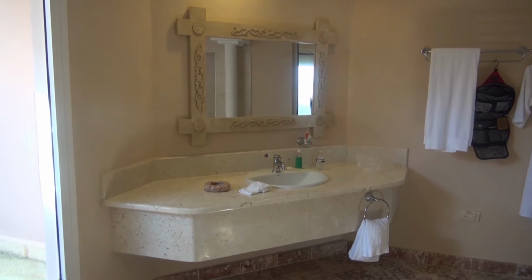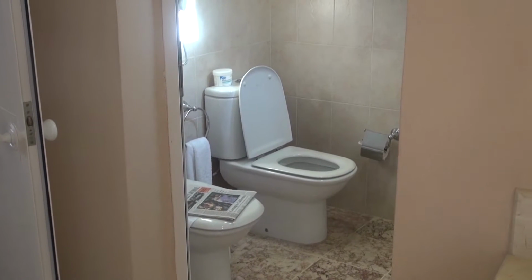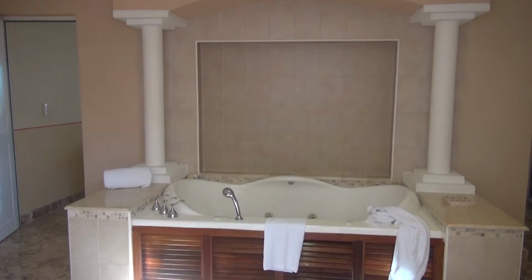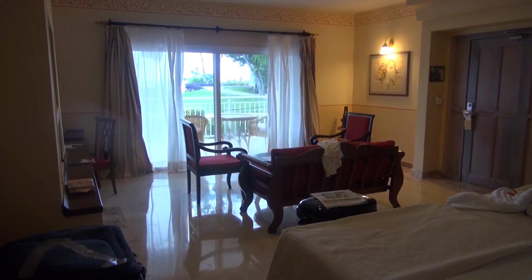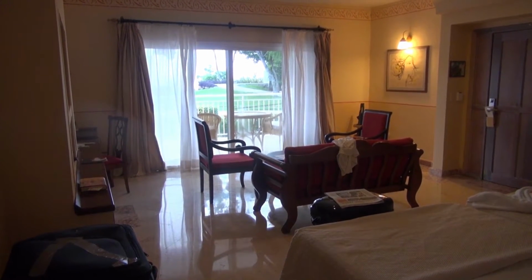The bathroom is huge. Sinks with a very nice collection of toiletries. A toilet with bidet, a huge jacuzzi bathtub, and an outside shower. In summary, an incredible room, maybe the best that can be found on the island of Cuba.